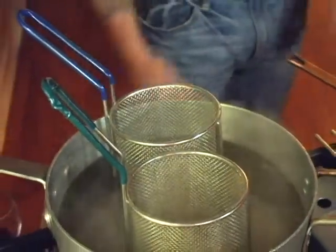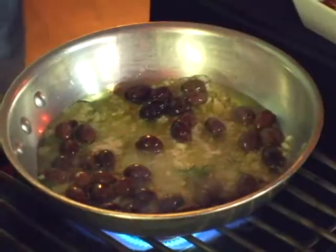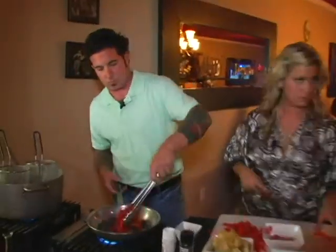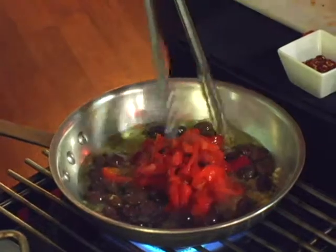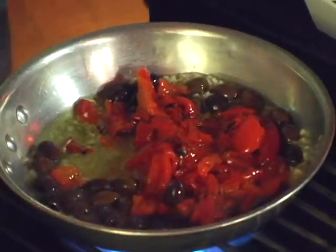All right, we got that going. She's got me a nice pile, right on in. I don't know if you guys can smell that rosemary, but there we go.